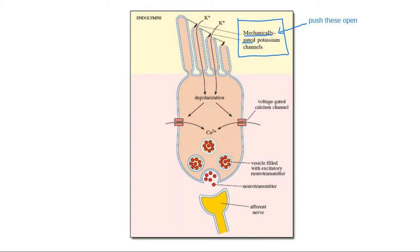What's pushing open the mechanically gated channels on my hair cells is that thing called the tectorial membrane. Remember, this was the tent. So the tent is on top of my hair cells. When these cells start bouncing, because the place they're sitting on is bouncing up and down, these hairs bump into the tectorial membrane, and that literally pushes open mechanically gated potassium channels. In comes potassium, and look, that potassium depolarizes my membrane.